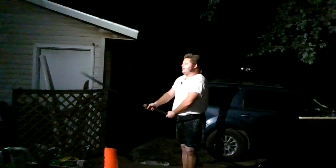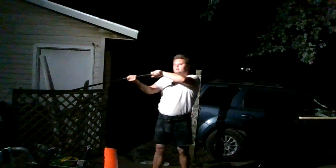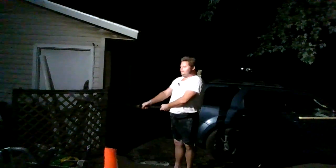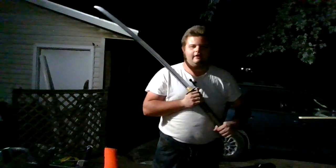Now, this sword, on the other hand, is much better at doing that. Now, as we can see, this is a much thicker blade, but still. Same thing. You can still perform that same false edge cut with a sword like this.